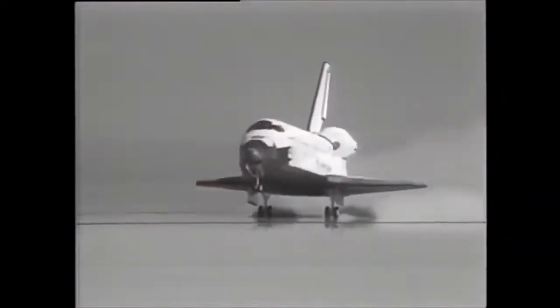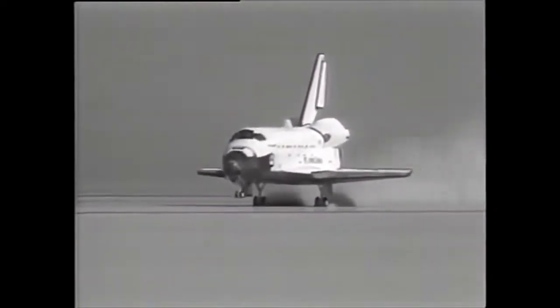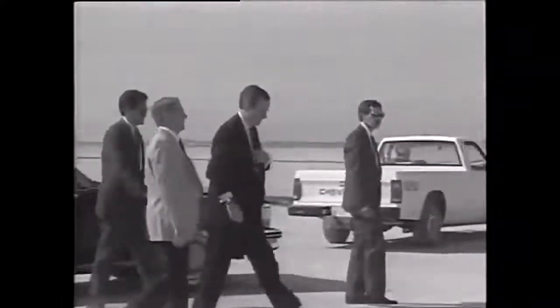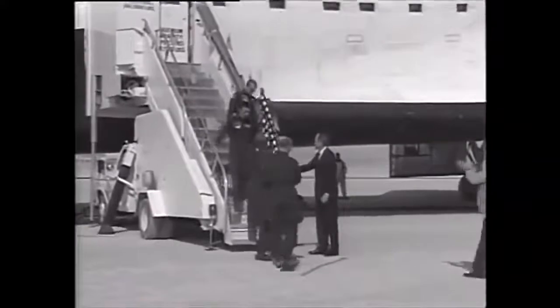STS-26 ended on October 3rd, 1988 at Edwards Air Force Base, California. Standing by for nose gear and touchdown. With Discovery's safe landing on runway 17. The triumphant crew was greeted warmly by Vice President George Bush on behalf of a proud and grateful nation.